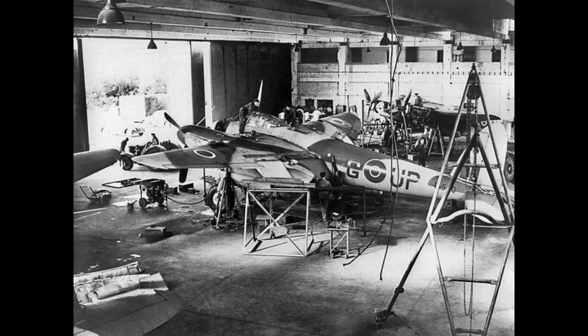At maintenance units across Britain, RAF officers assessed each airframe's condition and remaining service life. Some Mosquitoes showed minimal wear, having entered service late in the war. Others displayed combat damage, accumulated flight hours, or structural concerns from intensive operations. The wooden airframes presented unique challenges. Unlike metal aircraft that aged predictably, Mosquitoes required inspection for wood deterioration, glue joint failure, and moisture damage that could compromise structural integrity.